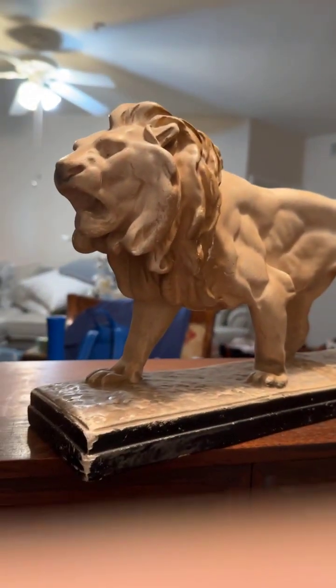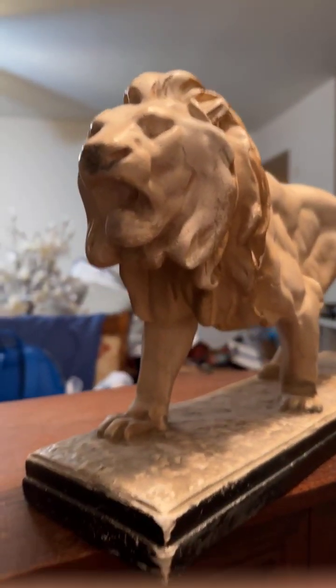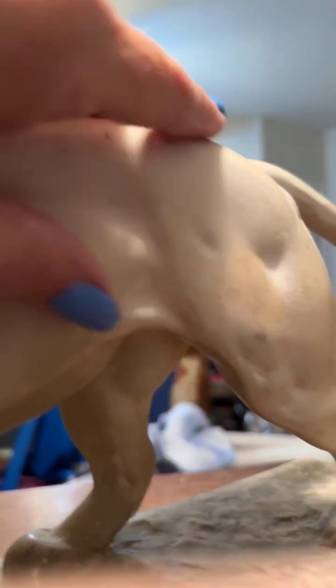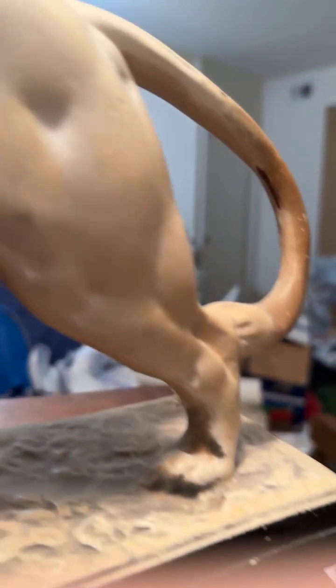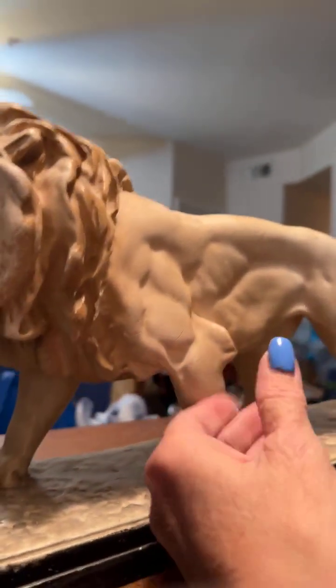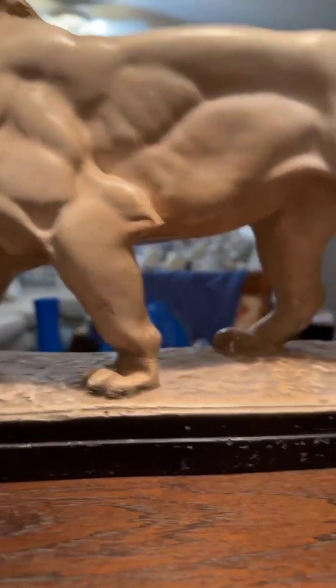Let me show you the lion that I got. Oh, so I got this lion, and he is just really cool. He's very heavy. There's a few chips here. He's not resin, I don't believe. I believe he's ceramic because he's heavy. Some sort of ceramic. I've looked for a name or a signature. I don't see it, but I thought, man, he's cool. And the price was right, so I grabbed him. So I'm going to use him to prop up my camera, I hope. Hang on.